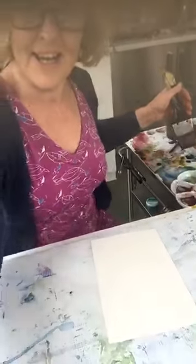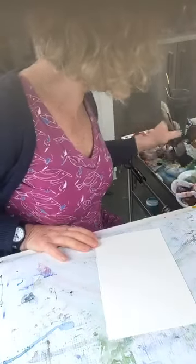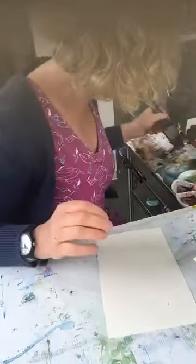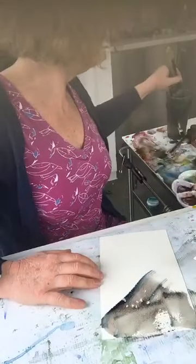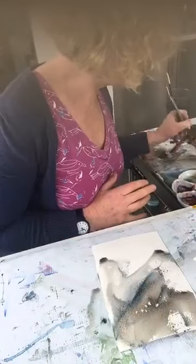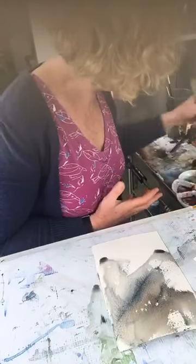I'm going to tip a little bit. This is very exciting. So I'm just going to try and think about the overall colour that's going to be, oh, there it is, my Payne's grey, my lovely Payne's grey, that's going to be in this landscape painting. So this one will have quite a dark sky perhaps, and then I might think about the foreground, which would be maybe slightly warmer, greener colour.